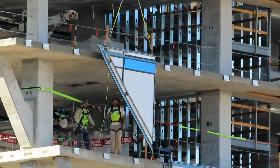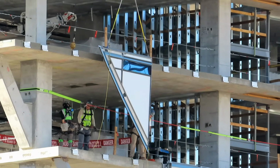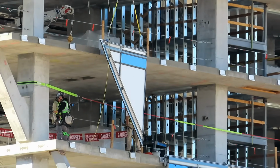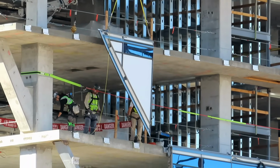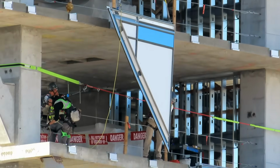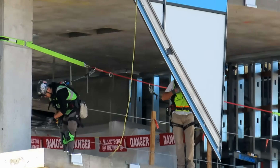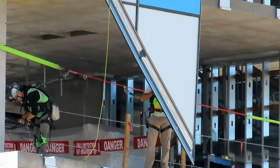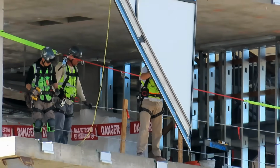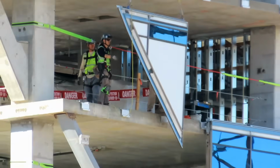So right now it looks like it's, you know, the inside view. Let's see if they turn it around here. Someone behind it where they're doing something to the glass. Now they're starting to lower it.